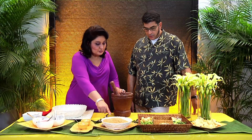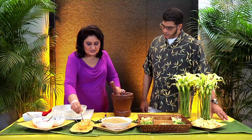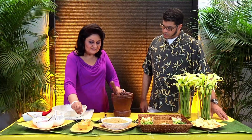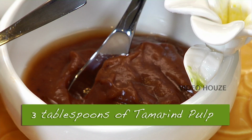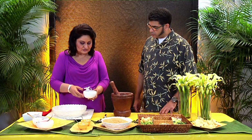We've got roasted peanuts. Peanuts are just pan roasted and pounded coarsely. These are about 500 grams of peanuts, to which we're adding 5-6 cloves of garlic, crushed. Then we've got about 3 tablespoons of tamarind pulp. Now tamarind adds a little bit of fruity flavor and sourness to the salad.